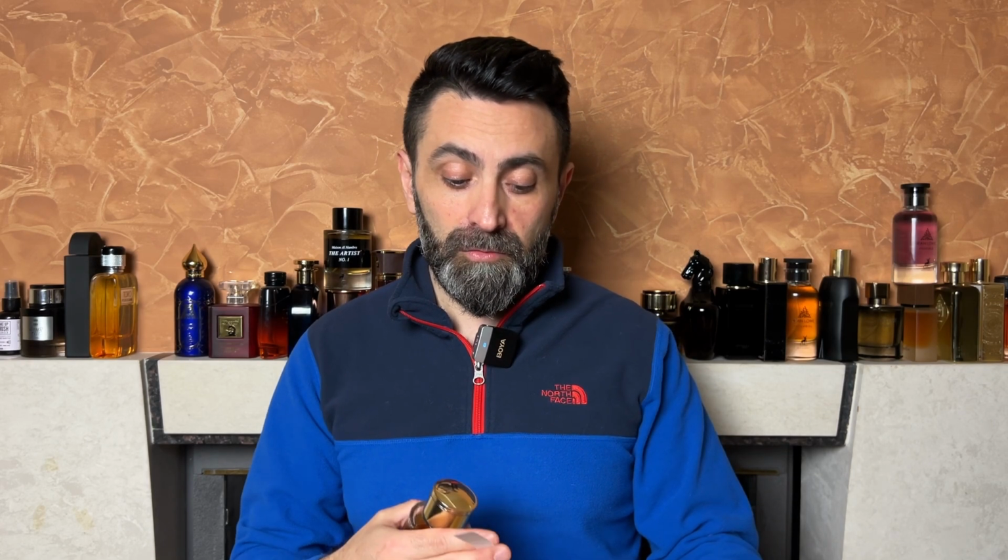Another very decent sprayer. Now the note breakdown that I was able to find online for Exclusif Tabac doesn't have the notes listed in order, just a bunch of notes, but they are the following: ginger, osmanthus, citruses, artemisia, tobacco, patchouli, guaiac oud, vetiver, and tonka bean.